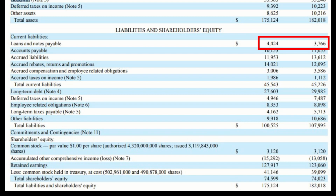And when we add those up, we get total debt of $32 billion. A good benchmark to see is that total debt is at a level that it can be paid off by the net income of the business in 2 years or less. And with net income in the range of $15 to $20 billion over the past few years, Johnson & Johnson meets this criteria, which is certainly a good sign to see.